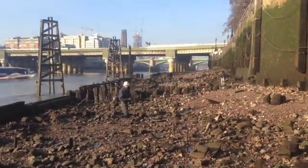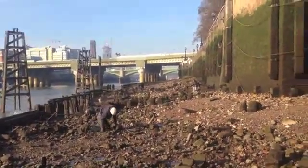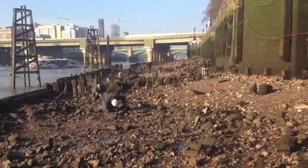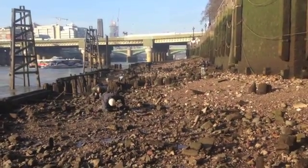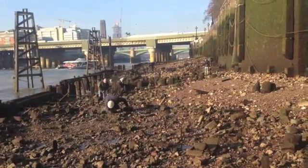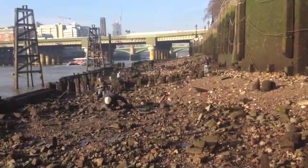Just to give you an idea of what the foreshore is like on a morning like this, it's apparently perfect conditions for mudlarking. It is absolutely beautiful. It's so addictive. Everyone who's here that we've spoken to has talked about how addictive it is, because you never know whether the next thing you'll find is an old bit of bone or a silver coin.